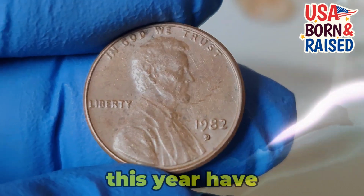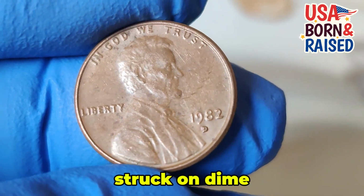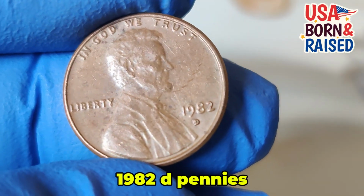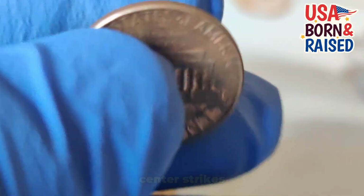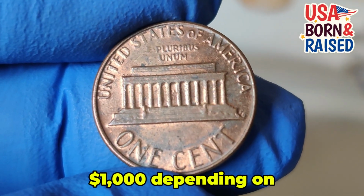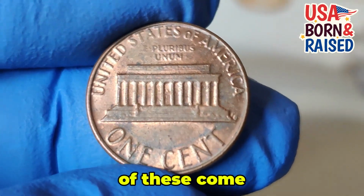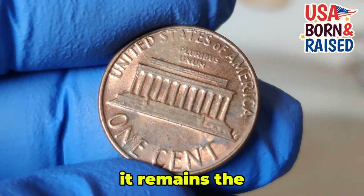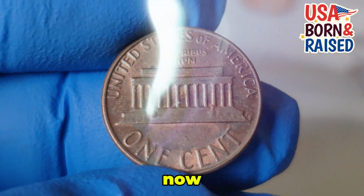Some examples from this year have been discovered struck on dime planchets, or even foreign coin blanks. 1982 pennies with dramatic off-center strikes can be worth $200, $1,000 depending on severity. But again, none of these come close to the $212 million specimen. It remains the only one of its kind for now.